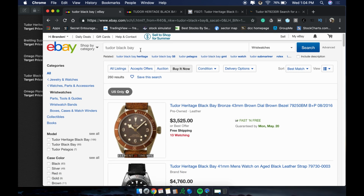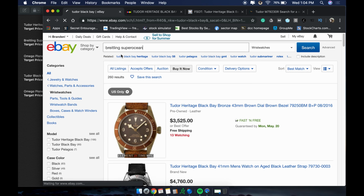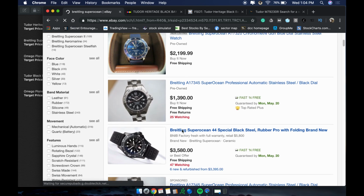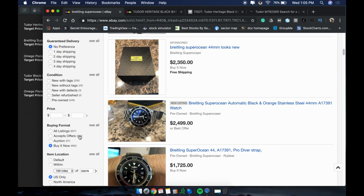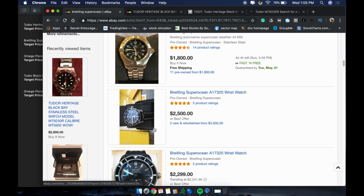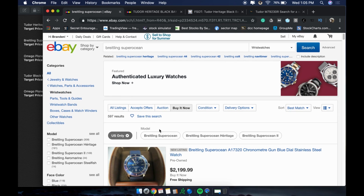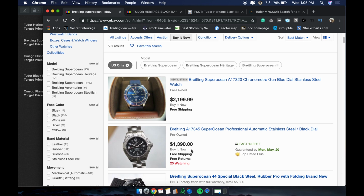Okay, so another watch that I really like to work with is the Breitling SuperOcean. And these ones are really cool. The blue bezel is great. I prefer the 44 millimeter ones for these. And we're going to do the same thing. Buy it now, US only. And our target price for these is also going to be relatively around $2,000 at this moment in time with the market. So right now I'm just going to look through this real quick, and I'm going to look for any Breitling SuperOceans that may work well for us.